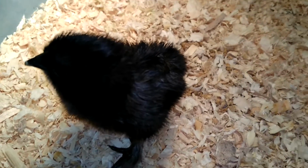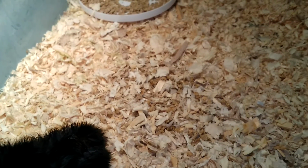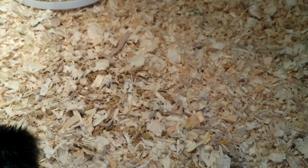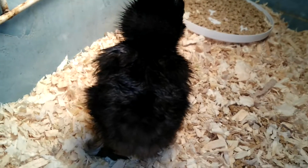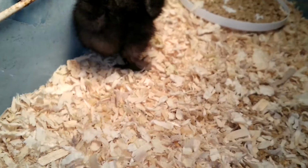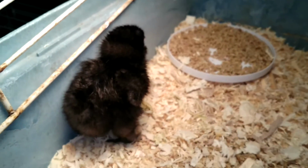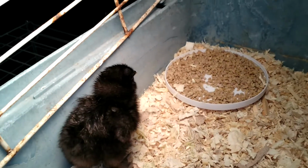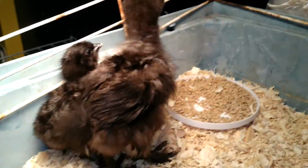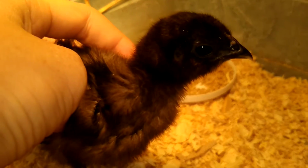So, alright, anyway, guys, I'm gonna go ahead and show you the other 4 chicks that we hatched about 3 weeks ago. So they're about 3 weeks old. So this little baby is a buff silky and black silky cross. Now I'm going to go ahead and show you another three-week old buff silky and black silky cross. So here's a 1 day old and here's a 3 week old buff silky. So you can definitely see the difference between the feathering and just everything.